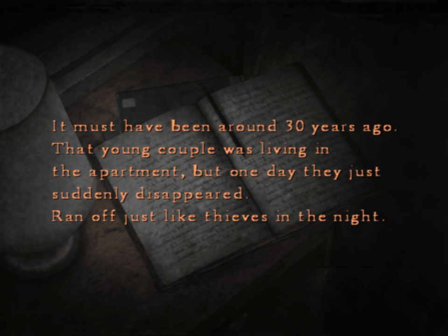After 30 years. But there's a couple other things we can glean from this as well. So they were in my apartment. So I think it's fair to say that even though the problem seems to be with the whole apartment building, it feels like the nucleus of this curse comes from my apartment.